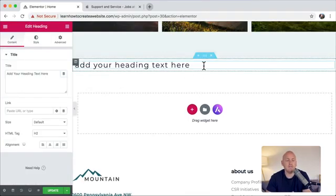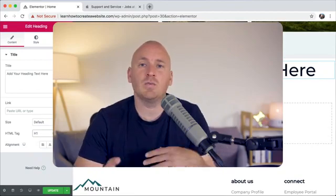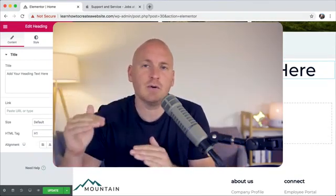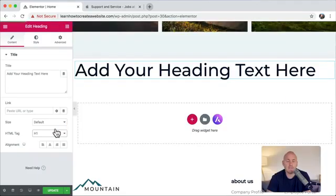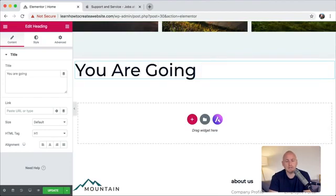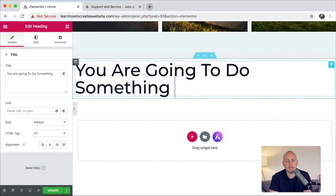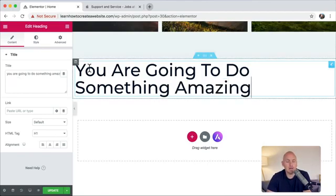The heading right now defaults to an H2, which is a heading 2, but we can make it an H1, which is the main heading. And usually the H1 is much bigger, and then the H2 is a little bit smaller, 3 smaller, 4, 5, and 6 is the smallest. And then of course we can type up here. Maybe we can type, you are going to do something amazing. And we can see by default that it capitalizes the first letter of every word, and that is there by default. And if we wanted to change that, we can change that again in the theme style section.